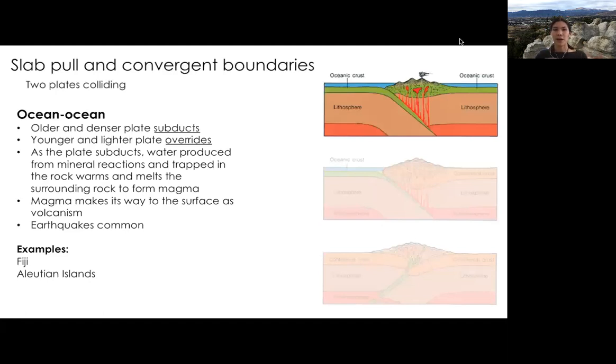In this case, we don't have to worry about what continental crust is doing. We only have oceanic. And so we have two plates colliding against each other. The one that is older and therefore more dense will tend to be the one that subducts or goes under the other one, whereas the plate that is younger and made of lighter material will tend to override the other plate.